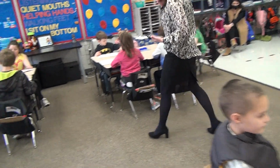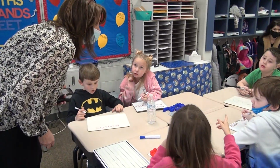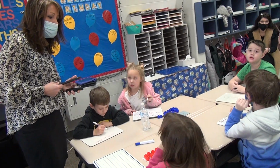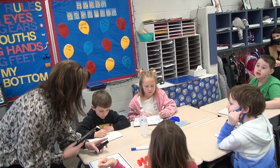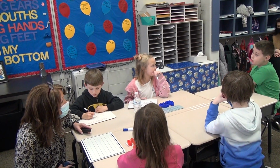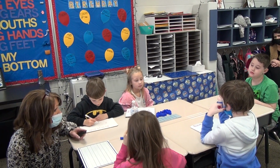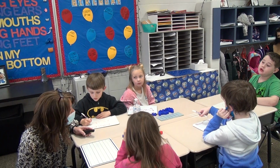What do y'all think? Who's right, Boom or Buzz? He hasn't decided yet. Okay, so why do you think that Buzz is right? Buzz says that it can't be just 2 10 frames, it has to be 20. Why do you think that? Because it's in a group of 20. A group of 2 what? Okay, can you prove that with some of these manipulatives? What's in a group of 20? Can you explain that? Go for it.